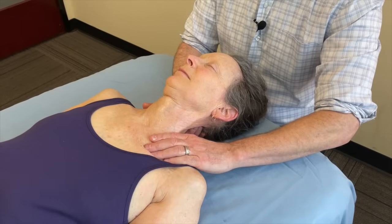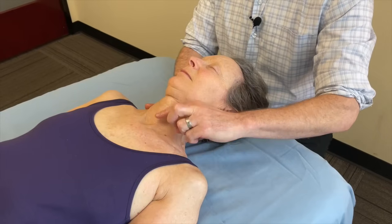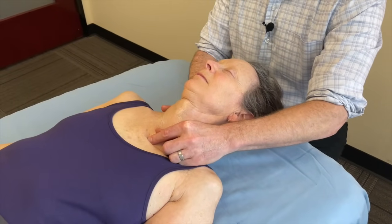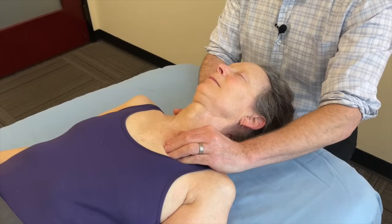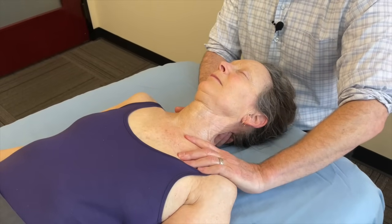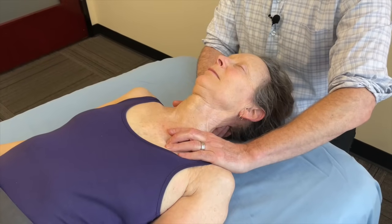We see in our anatomy books that the insertion of the SCM is right here, but don't forget it blends with the fascia. The intercostal fascia, the sternalis fascia here, and the pectoral fascia here. So yes, where the anatomical drawings show things attaching is just the beginning of the attachment.